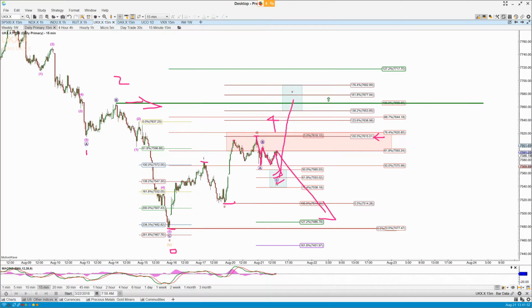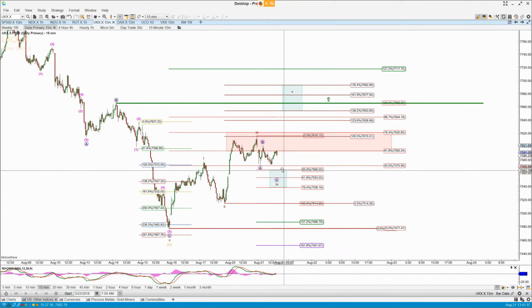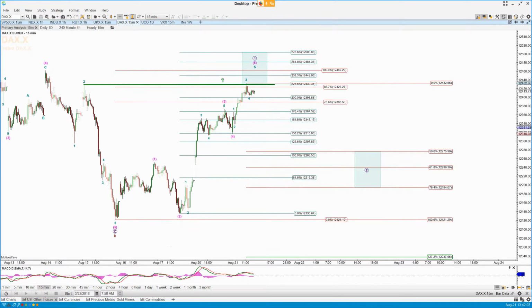All the details are in the posts in the forum and the updates and charts that I've been posting there this morning for the UK FTSE. But those are the levels I'm watching in it. I don't have a position in it. I'm not going to trade this one, I don't think.